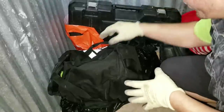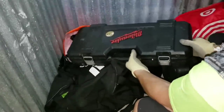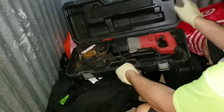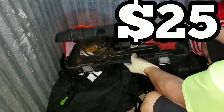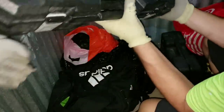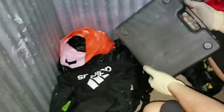I was able to get the wood stand out of the way so we could find out what we actually have in here. Oh, look at this. I think I know what we have. I think we either have an angle drill or a Sawzall, and it is. It's a Milwaukee Sawzall right there. All right, I'm going to hand this to you, George. Nice. That's the 50-year anniversary one right there. Careful. Oops, sorry. I did say careful.